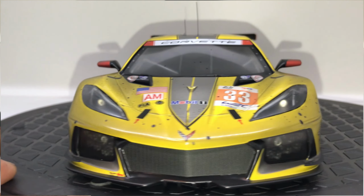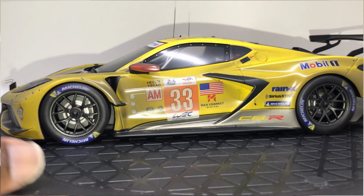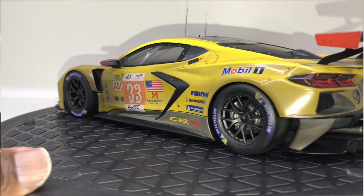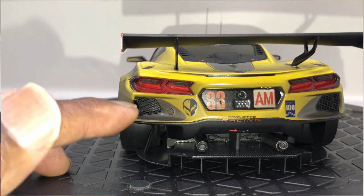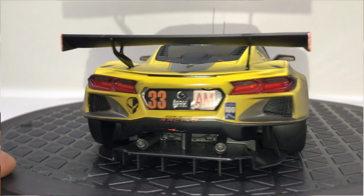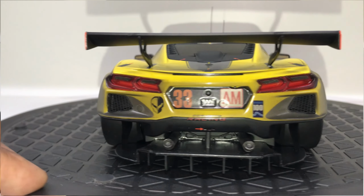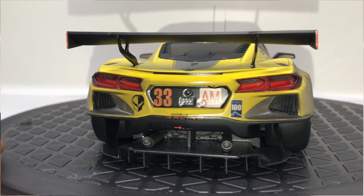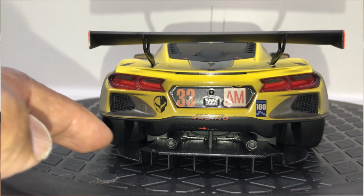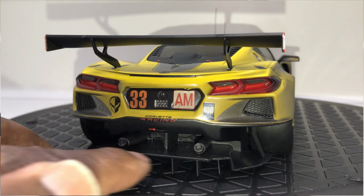If you move to the back of the model, you do have the very nicely perforated grille there, and it is on both sides. The exhaust is decent. I wish it was a little bit deeper as far as the tubing itself. You have this very massive diffuser on the back, and it is a carbon fiber trim.